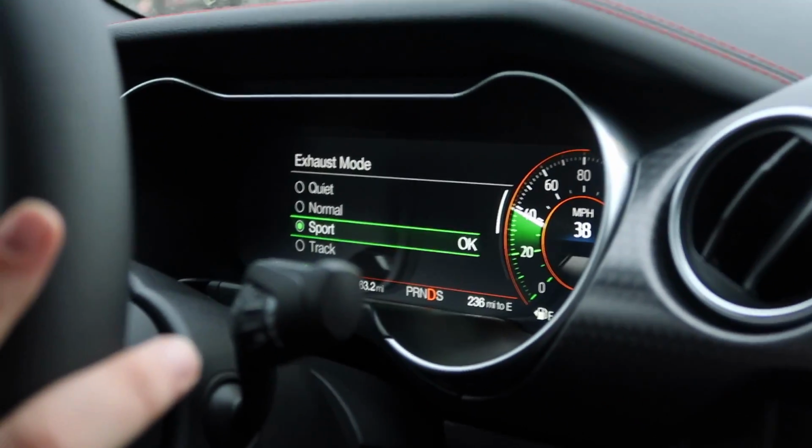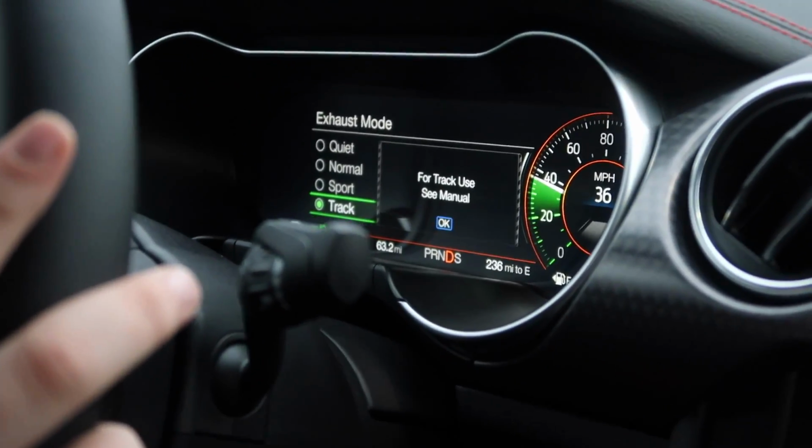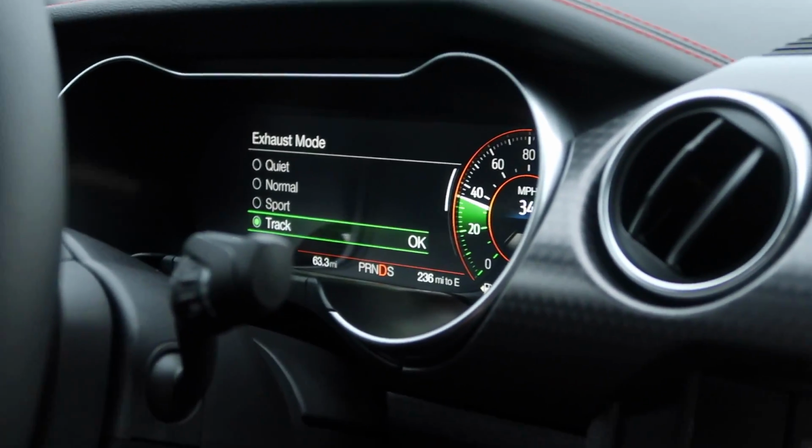So now we're gonna switch over to sport mode. I don't really hear much of a difference. Then we put it in track, which should be the loudest mode. Feels pretty good. Stock exhaust? That's stock exhaust. Oh, we got a Jeep flyby.